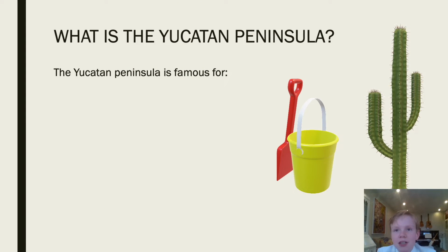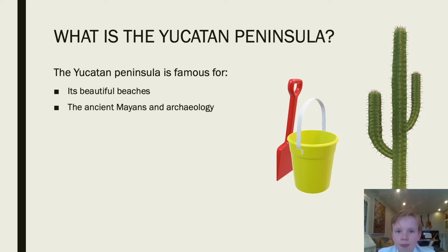The Yucatan Peninsula is famous for all the following things: its beautiful beaches, its ancient Mayan sites, its beautiful geographical features, its amazing culture, and its incredible wildlife. I'm going to talk about each of these in a bit more detail.